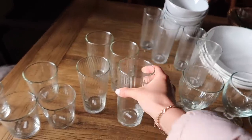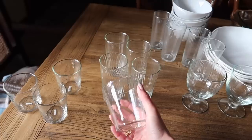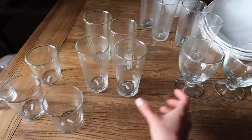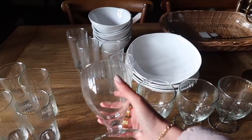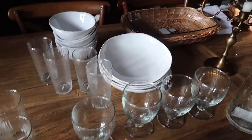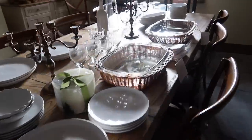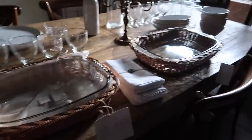They actually feel really nice and fairly thin. I like drinking out of thinner glasses. The little shorter glasses, the kind of stubby, I guess these would be called wine glasses probably, but I would probably call them juice glasses. And then some things which I'm really excited about, if I come round here, quite like the light in this room at this time of day.